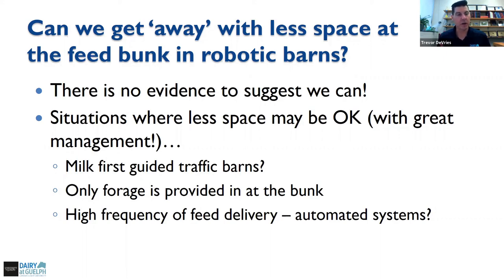And so those situations might be, say, milk-first guided traffic barns where cows have to pass through a selection gate before going to the bunk, which might limit that slug effect on the bunk. Farms where they're only providing a forage PMR in the bunk, which again is not hugely popular within the industry, but it is happening, or situations where we have excellent feeding management, with high frequency of feed delivery, let's say 6 to 8 times a day using an automated system, we might be able to, in that situation, again, get away with less space. But I would caution you and say that we don't have the data to support that. Those are speculative things at this time point.